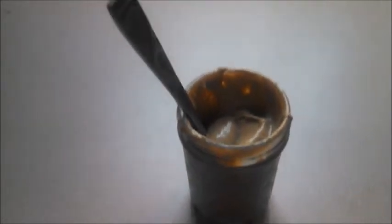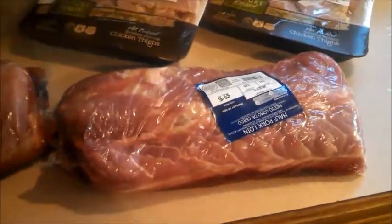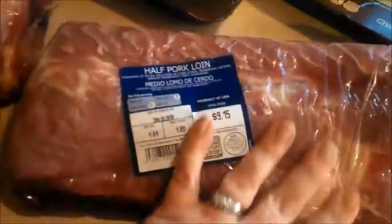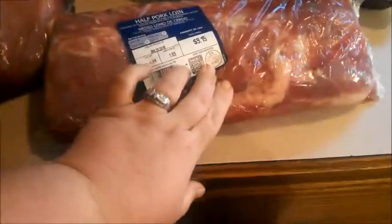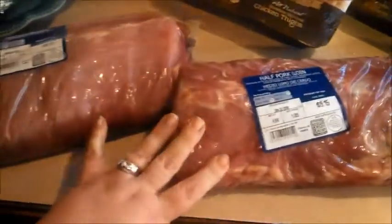So now let's jump to the meat. I'll pull you guys right over here and show you all the meat that I have thawing. Now, these are not frozen. They've just been in the refrigerator. I picked them up from Aldi. They are half pork loins, again for S meals. They are not lean like a pork tenderloin. You can see the fat cap back here. I cut these in half, and each half would make a meal for our family with a little bit left over. So I got two of those. I'm going to cut each one of these in half. I'm going to leave one prepped in the fridge for dinner sometime this week, and the other three halves I'm going to put in the freezer.